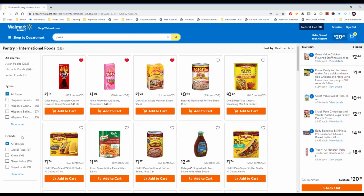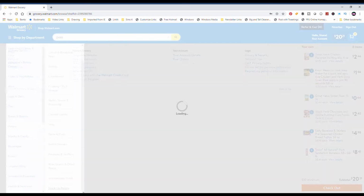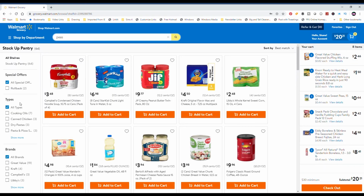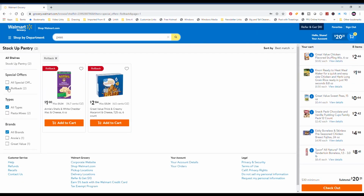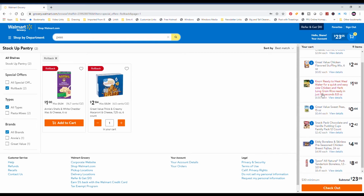International food? Nope. Stock up pantry. Let's see what's here. We'll grab one of these, macaroni and cheese. That will definitely help out when we have hot dogs, because I like to do hot dogs and macaroni and cheese. So let's see what we have inside of our cart, and let's start planning our meal.